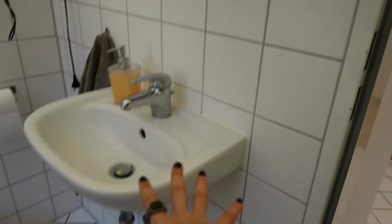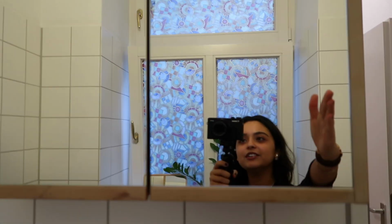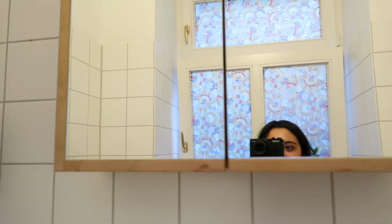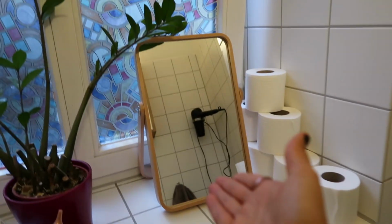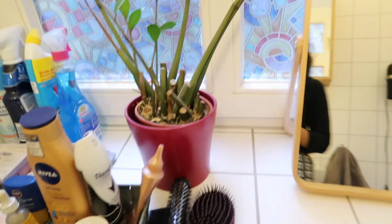So this is the sink, nothing too fancy. Toilet, great. And then here, I would also like to say that German people, height is not my thing. Woo! But I had thought about it, so ta-da! And this works great. Hi!